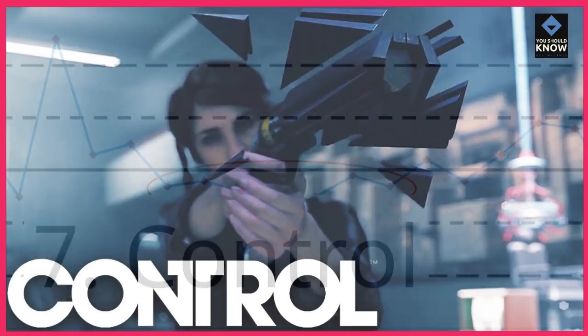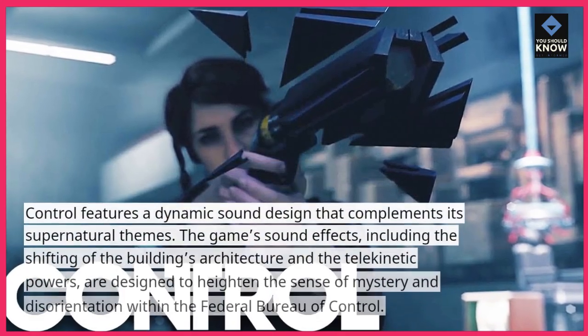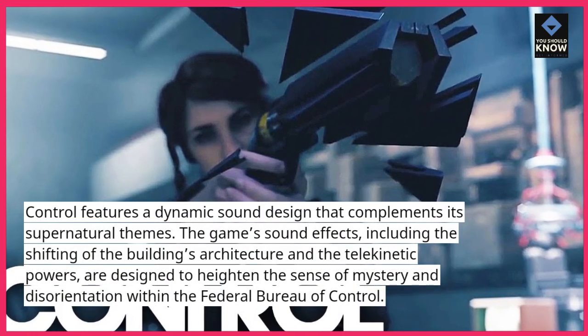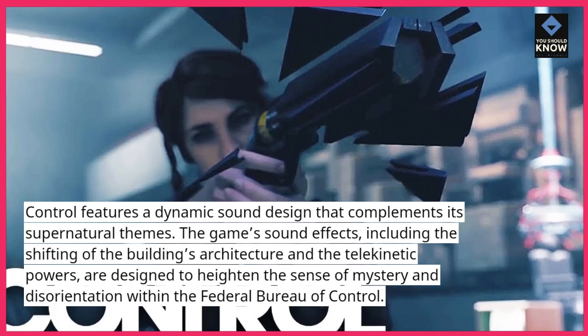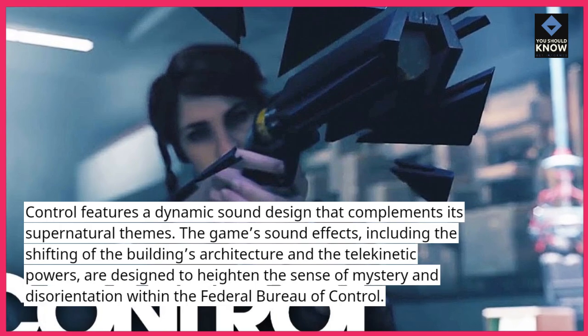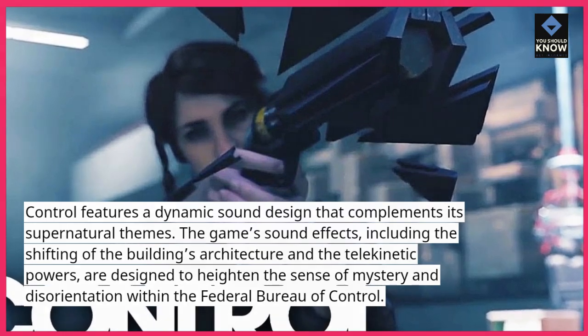7. Control. Control features a dynamic sound design that complements its supernatural themes. The game's sound effects, including the shifting of the building's architecture and the telekinetic powers, are designed to heighten the sense of mystery and disorientation within the Federal Bureau of Control.